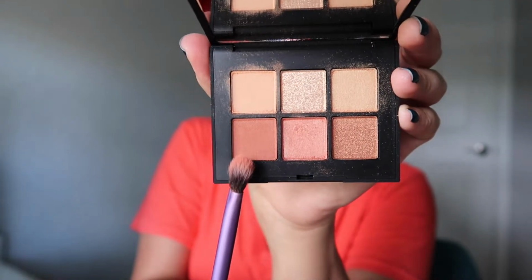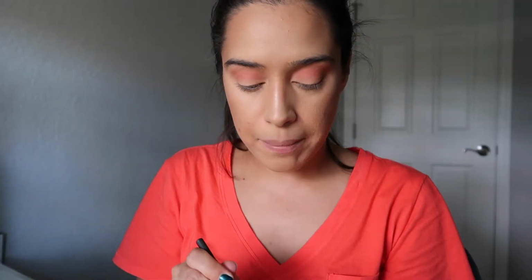Now that I've applied Satay as my transition color, I'm gonna go in with the darker shade in here, and that's gonna be Pearl River, and that's this color right here, which is a total matte shade. Now this specific color, this middle one down here called Satay, that color didn't give me too much of a kick up, but all the other shades I've used, there's a lot of kick up in the shadow.